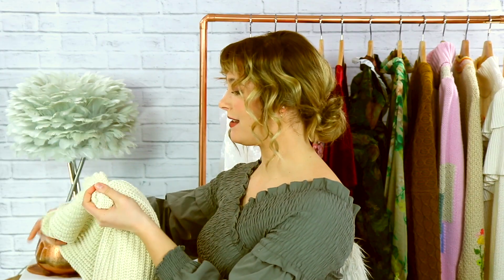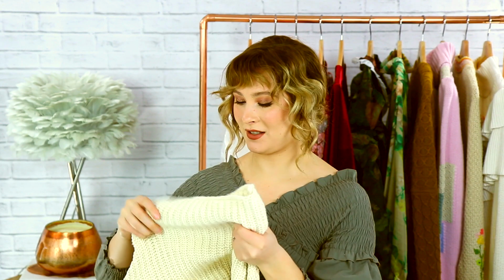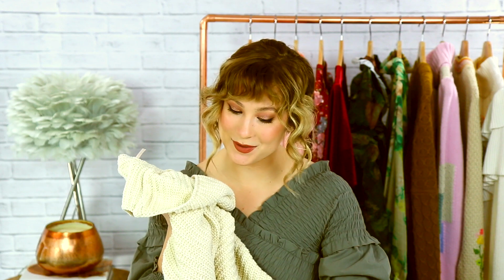Oh my goodness, this is going to be oversized and huge, but I love stuff like that. This is like a cream heavy knit sweater. It's very, very soft. This turtleneck looks like it's going to be so easy to get in and out of. Like, it is huge. It's gonna fit over my huge hair. The Swim Too Deep turtleneck sweater. Perfect name for it because you will definitely be swimming in this turtleneck.